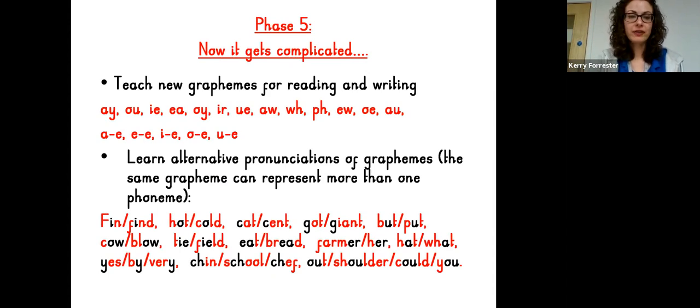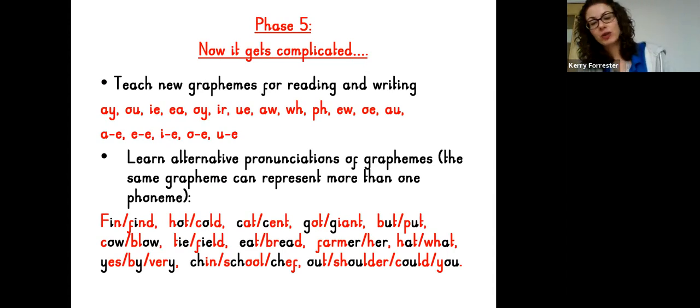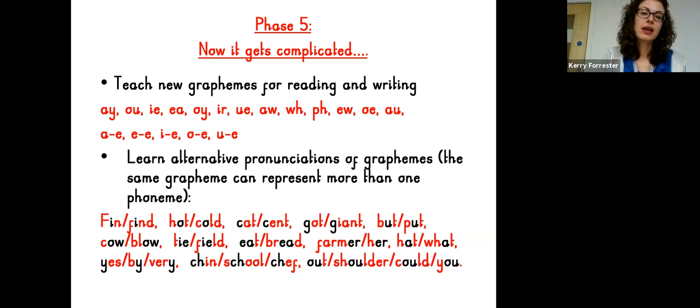Now it gets complicated in phase five. It's a big one. And phase five pretty much runs through what should be year one, the whole of year one. So a little bit into year two at the moment, because obviously our current year twos missed a little chunk of reception with that initial lockdown. But ideally, it would just be the whole of year one.